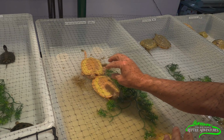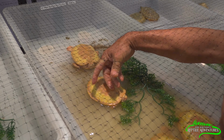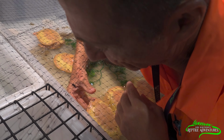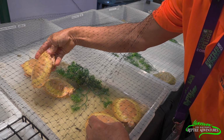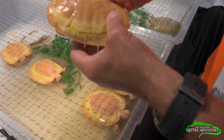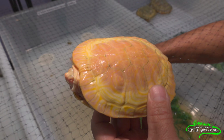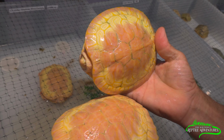So this is something new. This was just developed about, let me see if I can find a pretty one here. Yeah. These were developed about 6 years ago. The famous breeder Clive Longdon developed these, and he's run with it ever since. And these are his stock, and they've got some really pretty colors on them. Wow. And they're just a river cooter that is pure albino. So you can see the colors on the shells.